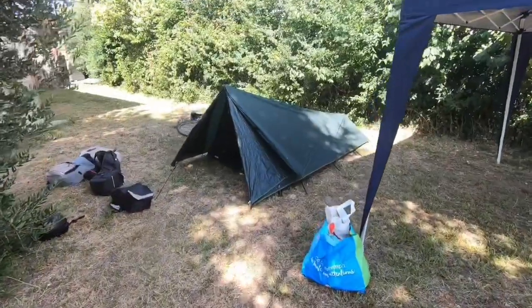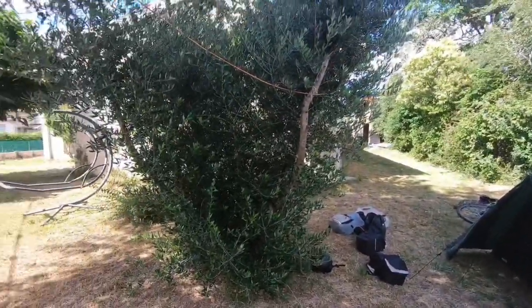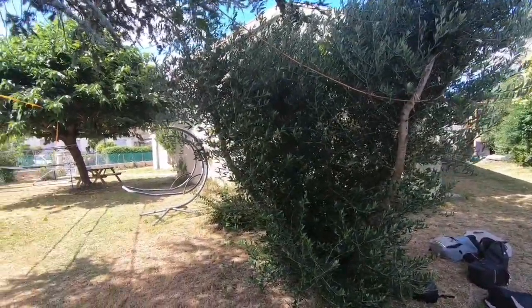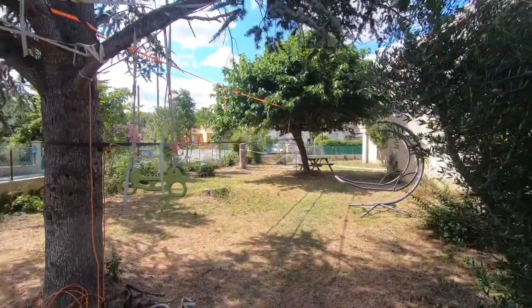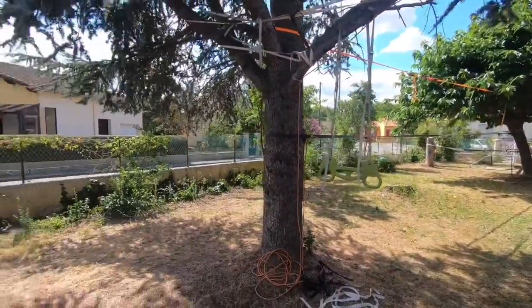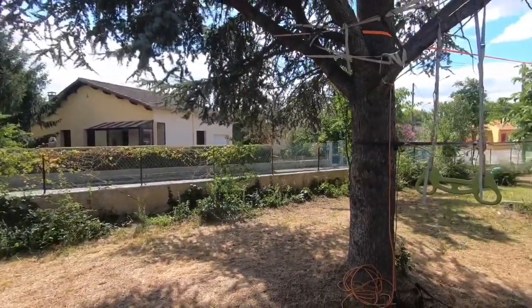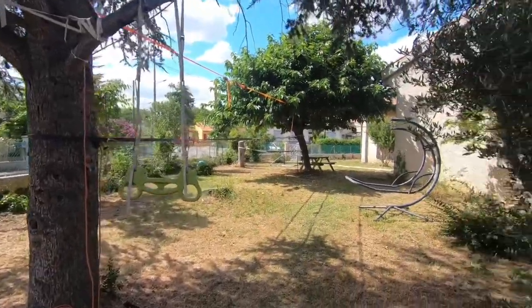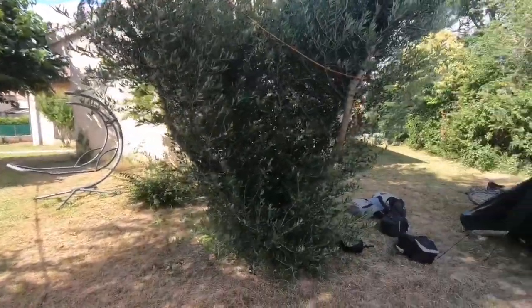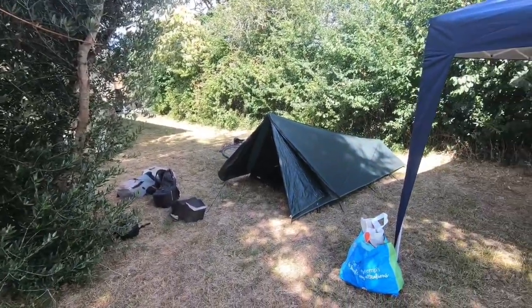So here I am at my own personal campsite. It's quite a good idea, this. If anyone watching this has a big garden and lives near a tourist attraction or a long distance cycle path or something like that, and wants to make 10 quid a night just hiring out to campers, this is the way to go. Just contact Airbnb. So I'm just going to start listening to the radio and plan tomorrow's route.